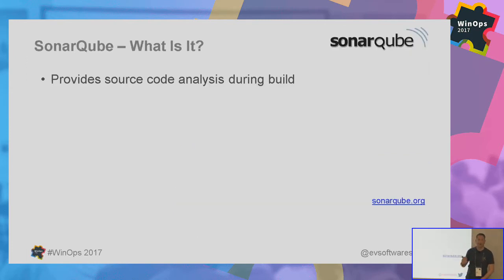We also wanted to do code analysis, so we had no visibility of what our code was looking like. So we wanted a baseline, something in the sand to at least say, okay, we're this bad, but going forwards, we don't want to get any worse. So we used SonarQube. Has anyone used SonarQube at all? Do you like it? It's a good tool.